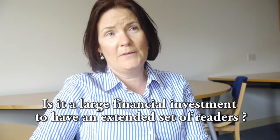It certainly is. It is a big investment for a school to acquire a high quality levelled reading scheme, particularly if you want to have multiple copies of a book when you're doing guided reading. So certainly it's a huge investment, but I think in the long run it's a worthwhile investment.